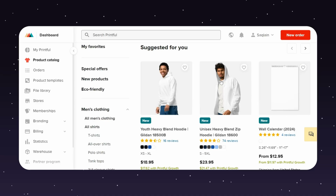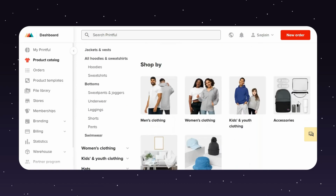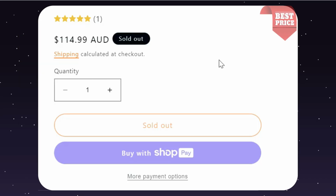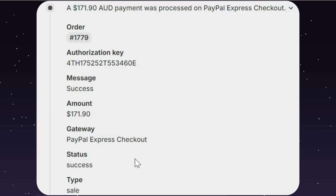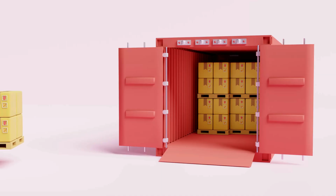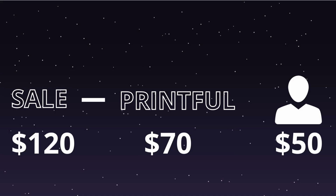So first you go to Printful to select a product which people would love to buy. Then you print your own design on it and list it for a price by adding your margins. When someone buys that product, Printful automatically prints the product, packages it and ships it to your customer, and you keep the difference as your profit.